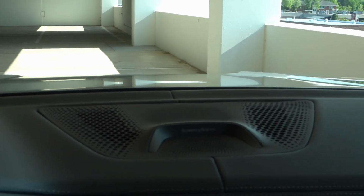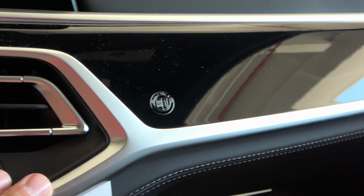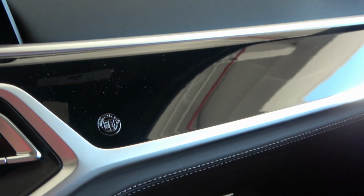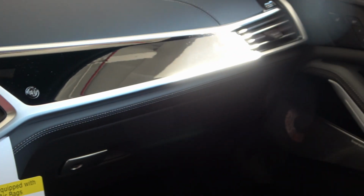Okay, you do have a head-up display. You probably can't see it. It's kind of low. It says 0, and the limit, basically it reads the speed limit signs and projects it right there. Again, this is all leather wrapped, nice piano black trim. Not a big fan of piano black, but this one actually fits and looks pretty good. It does have the Alpina logo right there as well.